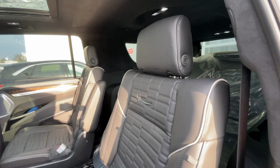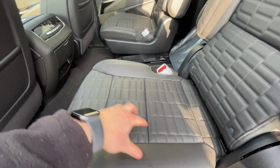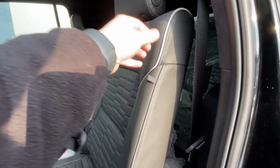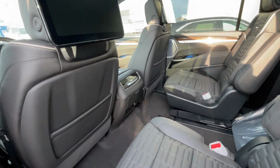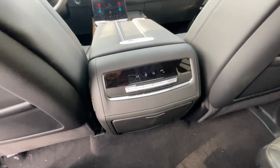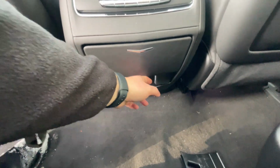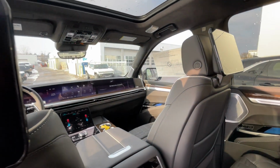Now, as we carry over to the seat pattern, I really do like this kind of checkered pattern they've got here. It is all black, but you've got some white piping and some white stitching here on the backrest. Now, as we carry over inside here, I'm just going to hop in for one moment. We've got climate control here, as we can see. You've got heated seats as well. You've got cup holders. And then the best part is, guys, we've got a plug here to plug in an HDMI with two USB-Cs. So you are able to play some Call of Duty back here.